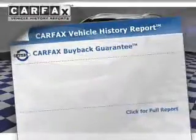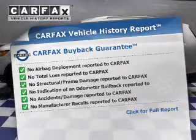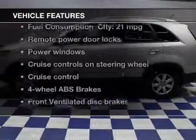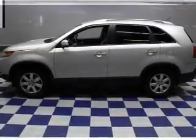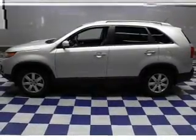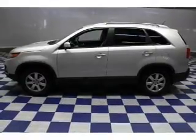This vehicle comes with a Carfax report, which reduces your buying risk by providing the vehicle's history before you purchase. Plus, enjoy these notable features that are included in this vehicle: keyless entry, power door locks, power windows, cruise control, Bluetooth wireless, an AM/FM stereo with a CD player, a satellite radio.